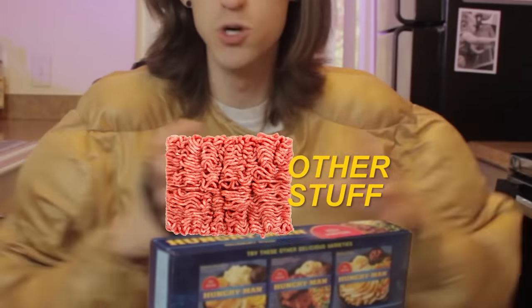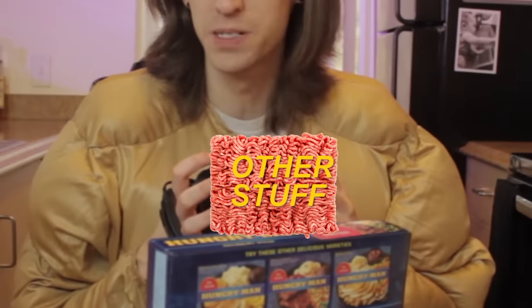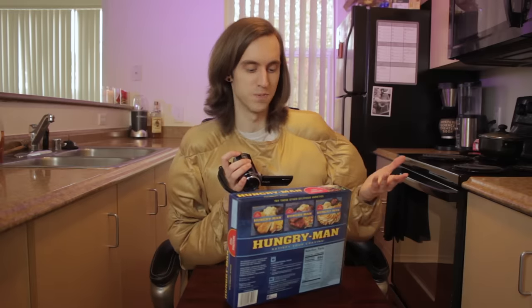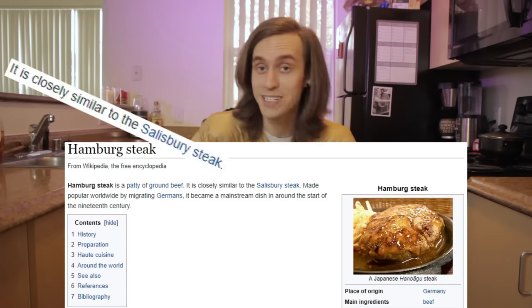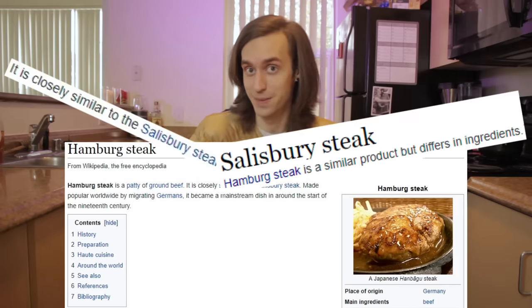For those who don't know, Salisbury steak is basically ground beef and some other stuff mushed together into a patty form. I don't really know what separates it from a hamburger patty, honestly. Apparently it's also known as Hamburg steak, although it's not the same. I don't know what's different about it, but it's not the same.